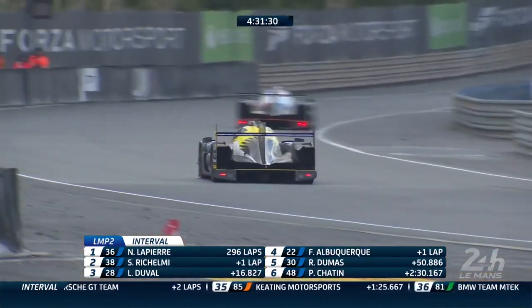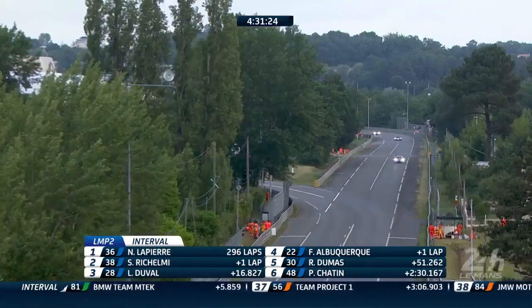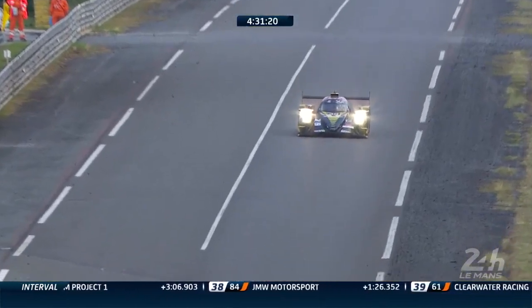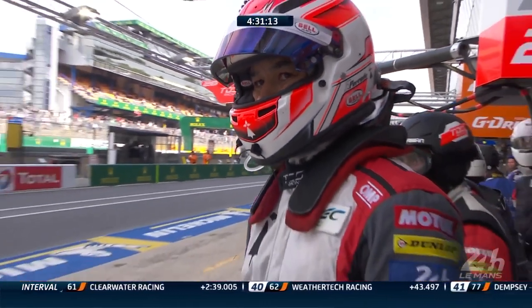What I will tell you is that TDS are about to come in, and Francois Perrodo is going to be getting in the car, which will make it interesting in that battle. Yes, it will indeed. He's not done the driving time yet, that's why. That's right. So they'll put him in, and then with a couple of hours to go, they'll put the superstar in.